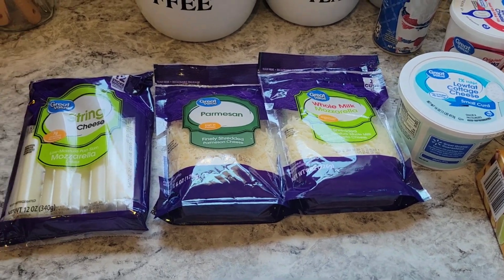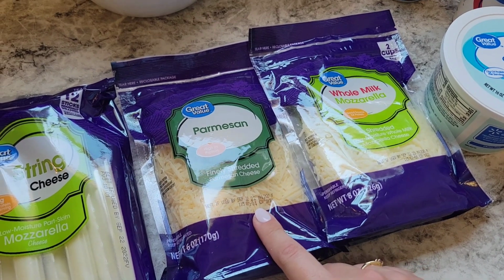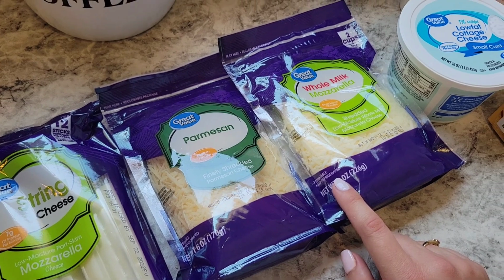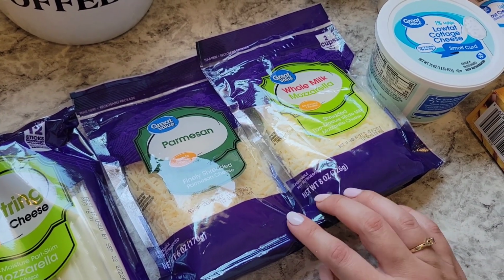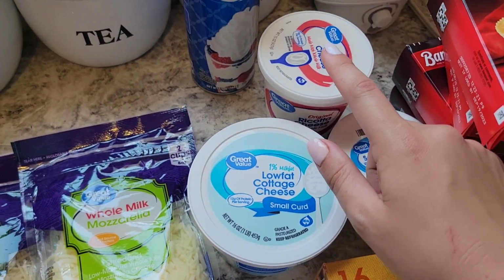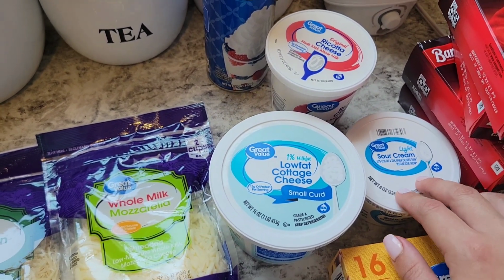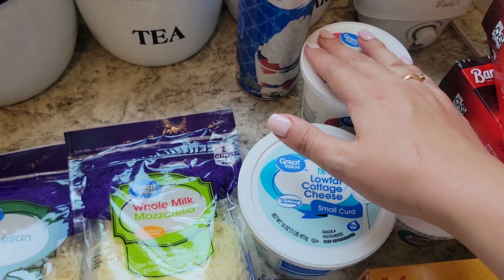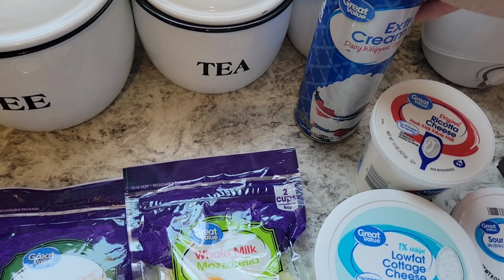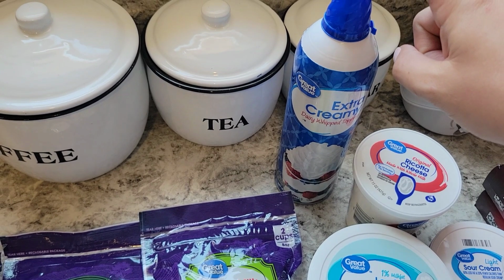Here are the things that I had over here on the other counter. Some string cheese, that's a staple around here. Some Parmesan cheese and mozzarella cheese. We're doing that crock pot lasagna again this week because it was so easy to put together and everybody enjoyed it. So we're going to do that again this week. And I needed those for that, as well as the cottage cheese and the ricotta cheese, and then just some sour cream to put on top of it when we serve it. I had everything else that I needed for that. Just needed the cheeses.